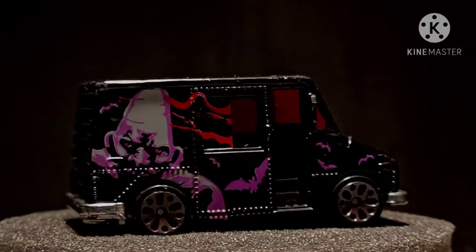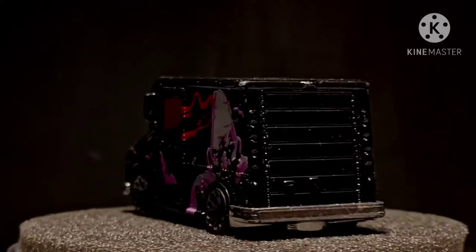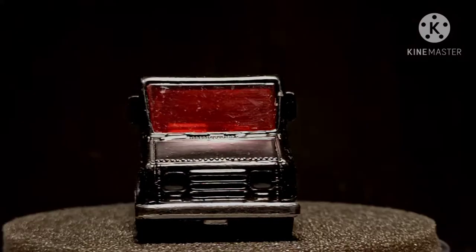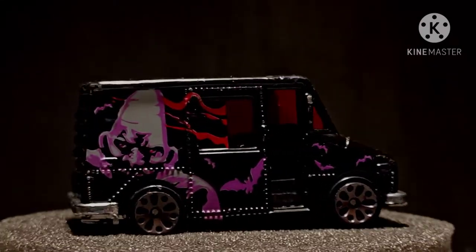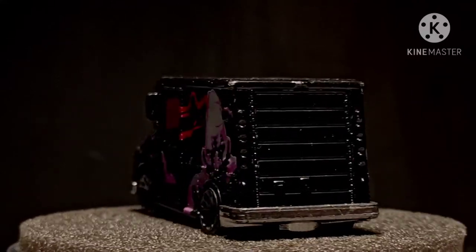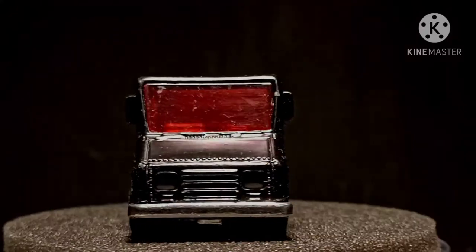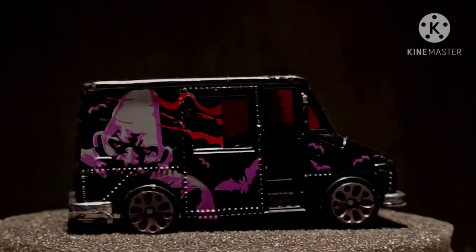Okay, so this is a product by Matchbox, and it is simply known as a delivery service truck. I like this casting because it's just square, a bit like a cube. And you're going to have to tell me who this character is on the side. It looks a bit Halloween, actually. So forgive me for including it in a space video. So if you know this character, please let me know. Okay, so, oh, there is one more.